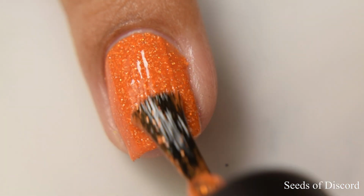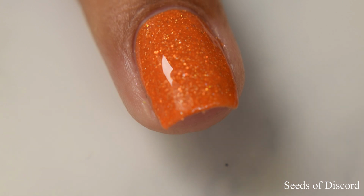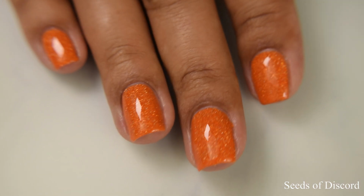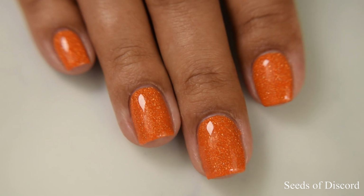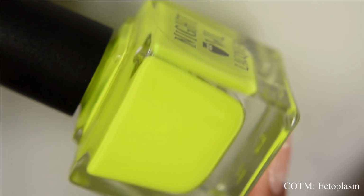Honestly, you can see here I went in pretty normal for at least what I consider for myself, and I had no issues with over buildup or it looking too chonky. This does dry down flat and thirsty and a touch on the textured side because of the glitter, so I'd suggest a very thin coat of a glitter smoother underneath your glossy top coat to keep it level. And next we have the Cream of the Month.